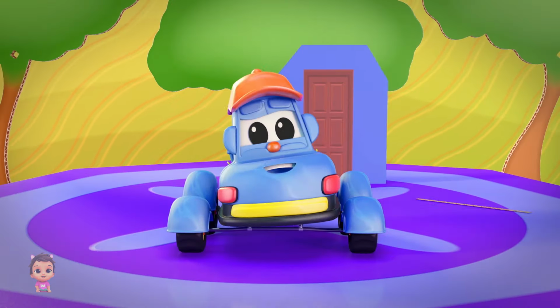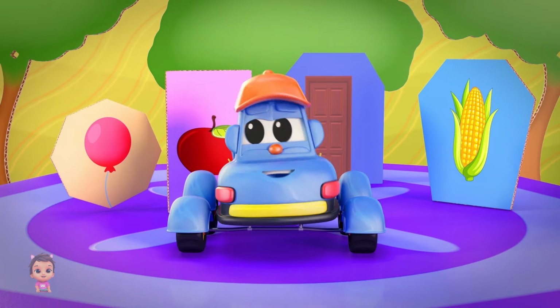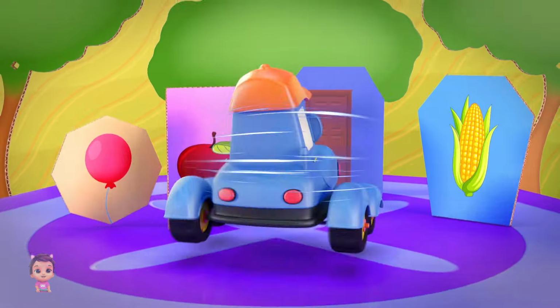We love to learn our letters, phonics and sounds.